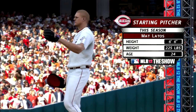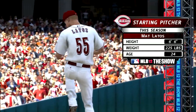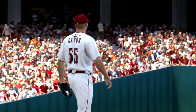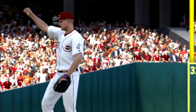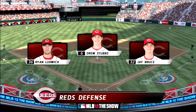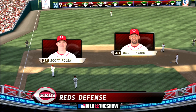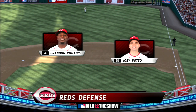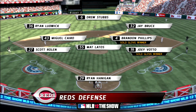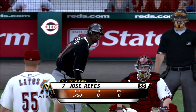They'll go to work against one of the top young hurlers in the big leagues today, the 6'6" right-hander Matt Latos. Here's a look now at the defensive alignment they'll have to contend with. First pitch forthcoming as Jose Reyes is set to go.